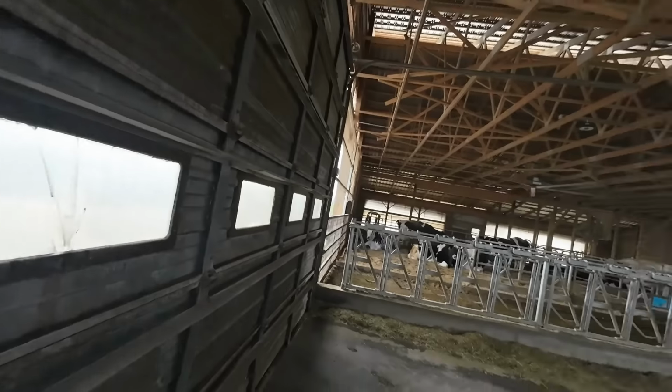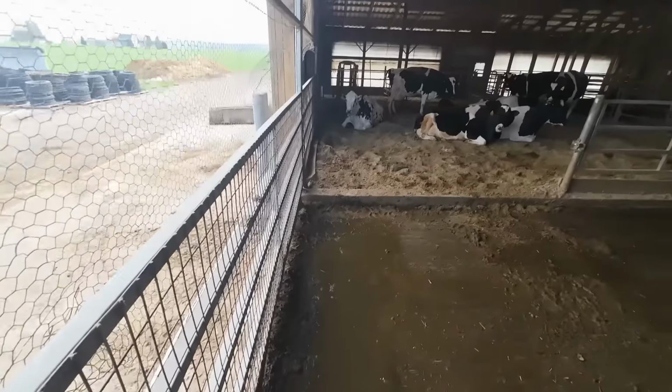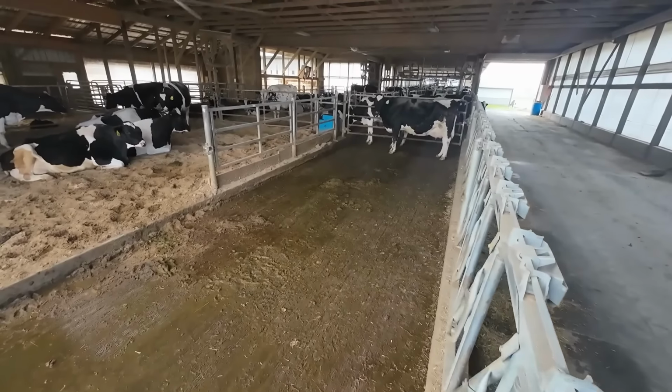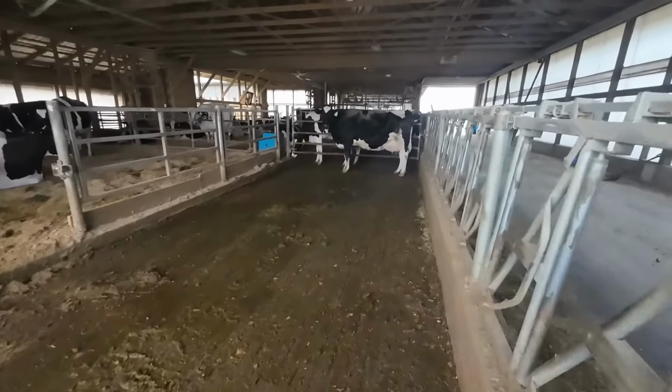I have 4 cows I want to dry off this afternoon. 2 of them are in the parlor right now, so I'm going to set this pen up so I can sort them. I like to keep them in this area until we can take them down to the dry cow barn after I get them all dried off.